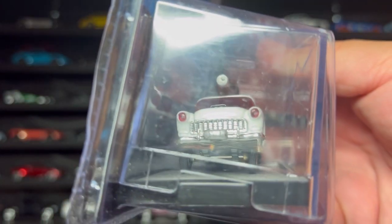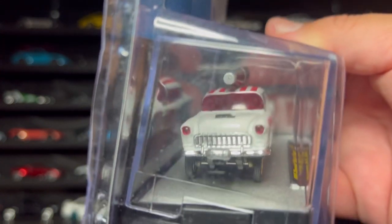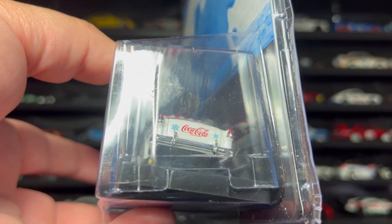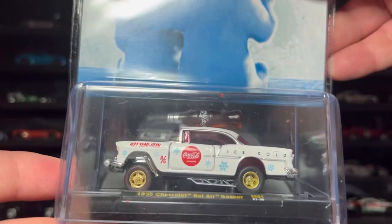Check out the front details, guys. As you can see, it's got the red headlights, chrome grille, and bumper. Very cool. And check out the Coca-Cola and snowflake details on the back. And check out the taillights and the chrome bumper, guys. This is an awesome casting.